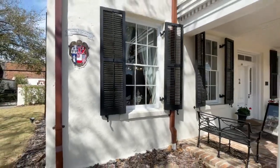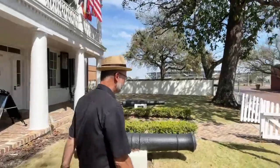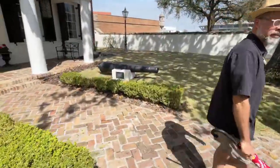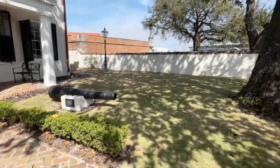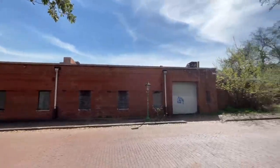And we're going to continue walking. Great, thanks for the quick detour. Yeah, sure, no problem. We also have cannons lying about here in Mobile. A lot of them are left from the Civil War. The city of Mobile was highly fortified all the way through the war, and we talked about that on our ghost tour last night.